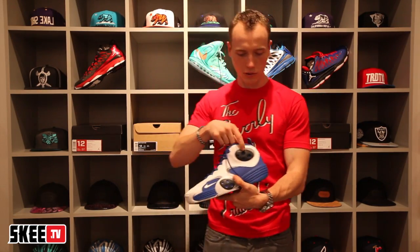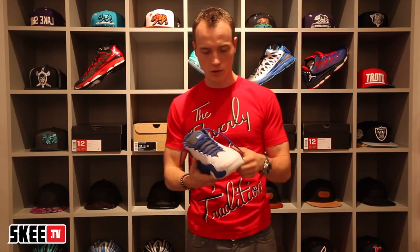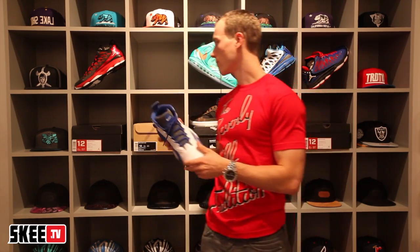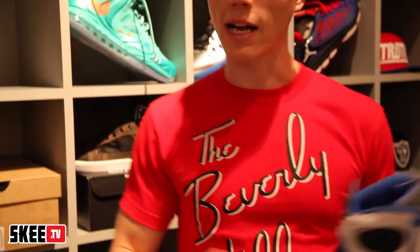Some of the holes on here don't look that great, but at least it's cosmetic versus affecting the performance of the shoe. I think they're a great basketball shoe. That Nike thing is kind of annoying, so if you don't buy them because of that, I understand. Nike, come on, step up your quality, especially if you're paying retail. 120 bucks for them. Not a ton of money in this day and age, but still, we need that quality.